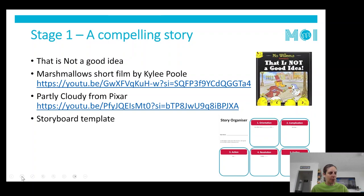Once you have the theme, the time comes to explore how to make good stories. I like to start with reading a picture book that's got a twist. I recommend That Is Not a Good Idea by Mo Williams. I always stop just before the end and ask the students what they think is going to happen before revealing the twist. We can then talk about the twist, like what they were expecting, why they were expecting that, how interested and engaged they were. Because this story has a lot of repetition in it, it's also a really good time to talk about audience participation because they have started joining in.